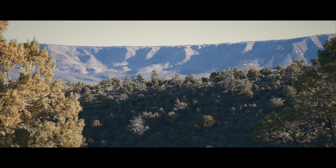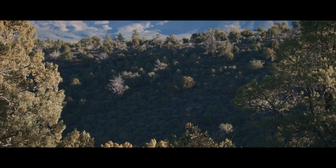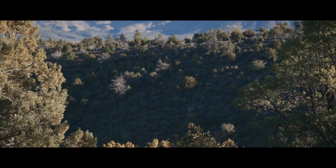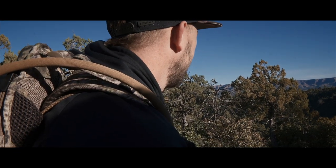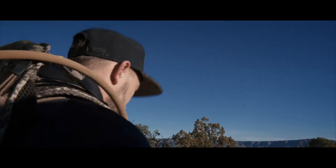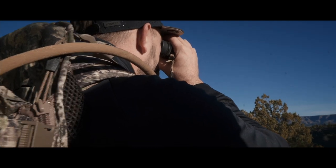There might be three little bulls over there. We just need to see where they go. If they go over that hill, we might lose them. This is so steep. It's gonna take us an hour to get over there. Yeah, and you see how fast they're moving. But I feel like that's where they're going, right over there.